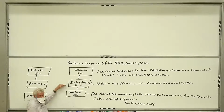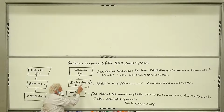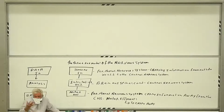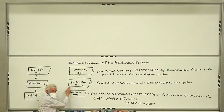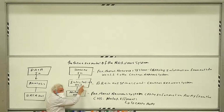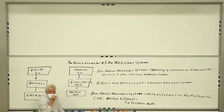But that information is coming into the integrative or analytic unit. And what's happening is the individual is now looking at the world and saying, is that lion hungry? Is it coming toward me? Is it going away from me? What's happening? And you integrate that information. And if the lion's coming toward you, you integrate and you run away. That's the motor out.